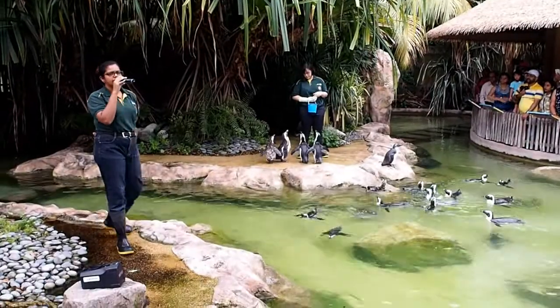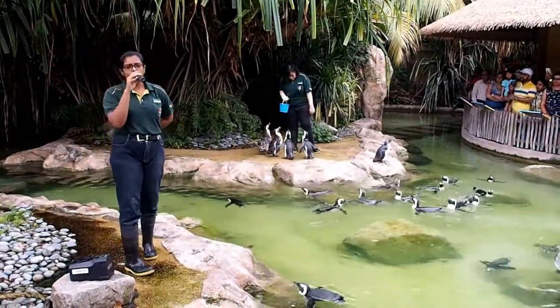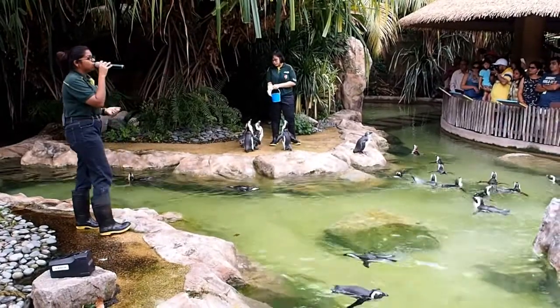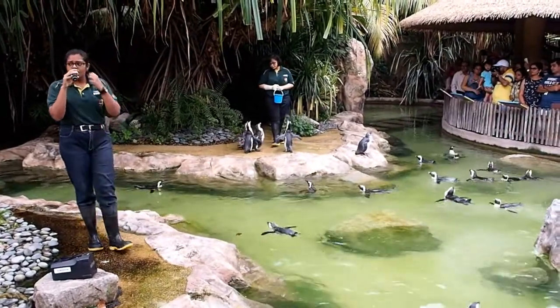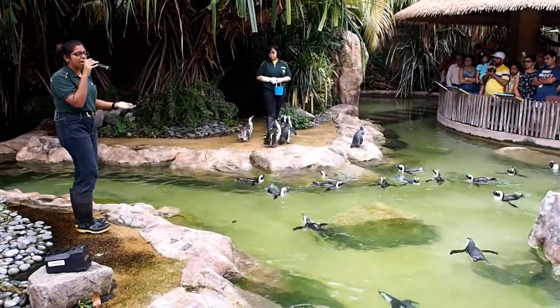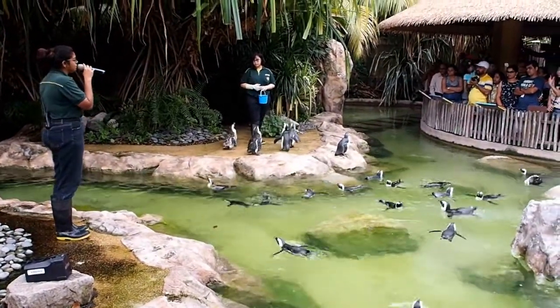Very good morning, ladies and gentlemen, boys and girls. Welcome to Penguin Cove. My name is Ben. Right over there we have Lila, and we are the penguin keepers. Alright, so what's going to happen is that I'm just going to share a few facts about this African penguin before we start the guest feeding session.